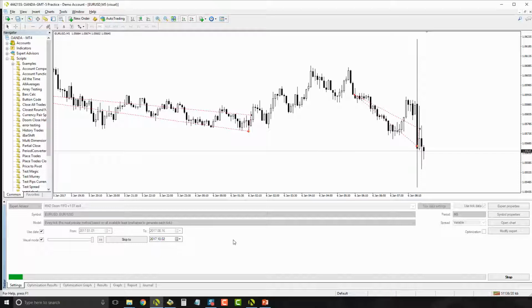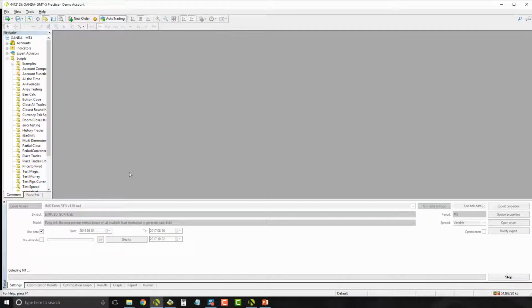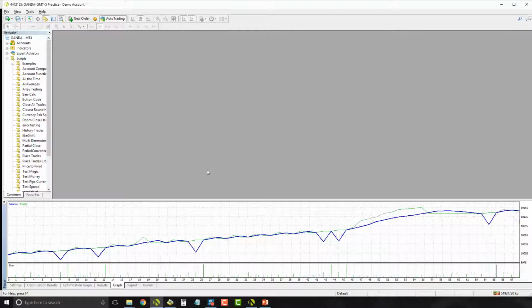All right, let's stop the test, and we're gonna go back down. We're gonna go to 2016, and we're gonna take it out of visual mode so we can just see how this looks after 2 years of trading. It takes a little bit of time, so be patient with me as we watch this little green bar go. We'll actually watch the graph because it's more fun.